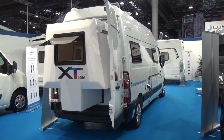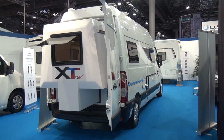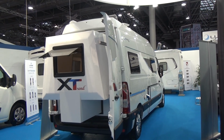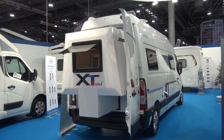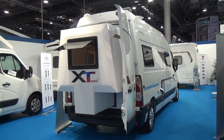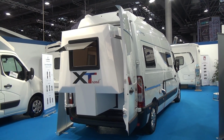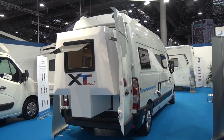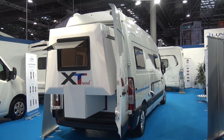Dusseldorf Caravan Salon, 31st of August 2017. This is the XT Trend from British producer Lunar, and as you can see, it's got a slide out, and it's the first company in the UK which mass produces vehicles with slide outs. There are other companies that actually do it, such as RS Motorhomes, but they make big things and they make them specially to order. So this is a small van and it's got a slide out.